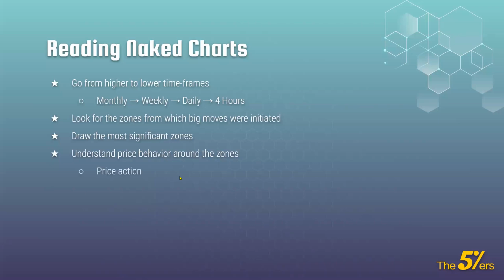So price action, mostly candles such as engulfing, bullish or bearish, the marubozu, or the doji candles, spinning tops, pin bars, these price action candles, how the price compresses or approaches these zones and compresses into the zones.